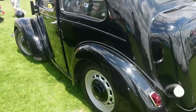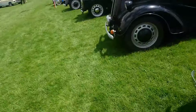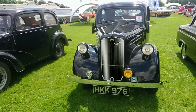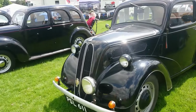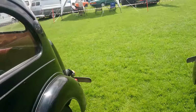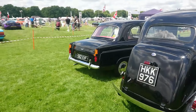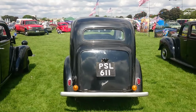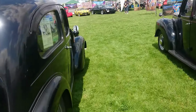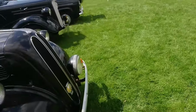Next to it, something altogether older looking. Let's have a look at the badge at the front. Yeah, this is the earlier Anglia. It'd be sort of immediately post-war. And then this, I think this is the Popular, which went alongside the, I think this was a square design of the side valve Anglias like that one. This went alongside them, but they were Britain's cheapest car. I'm surprised how many actually remain, considering they were the cheapest car you could buy in the 50s.